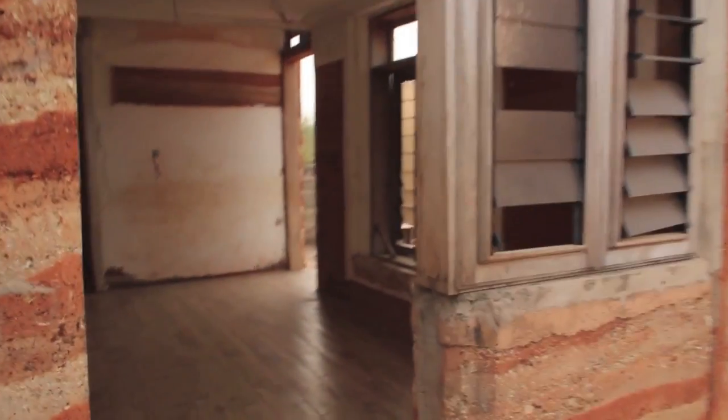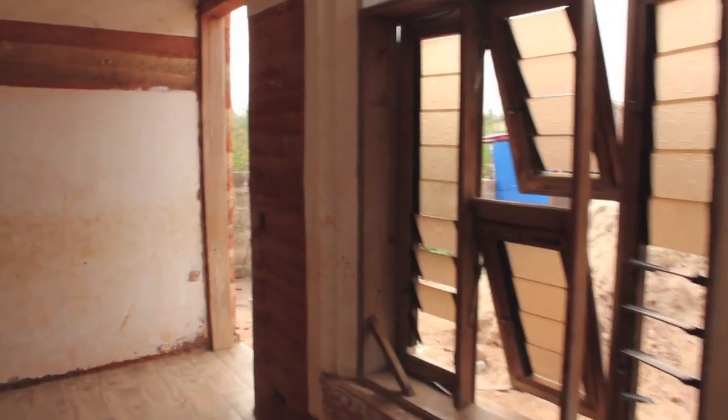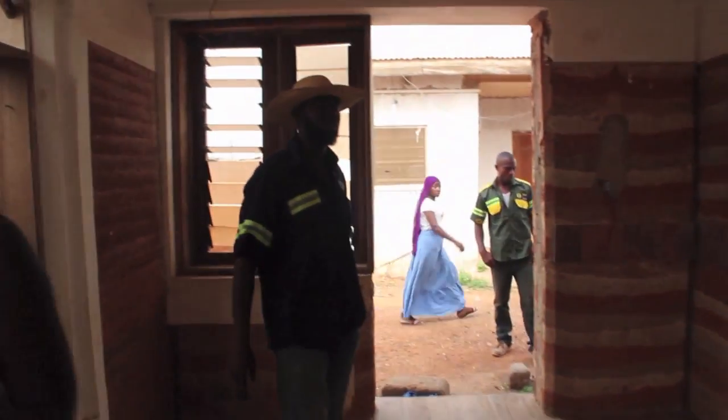We are currently embarking on an estate project right within Dodowa here, which is not too far from our site. Maybe we can go and have a look at the place, see how it is. We started with some foundations.